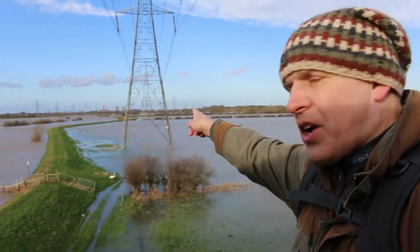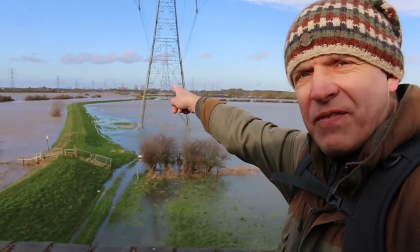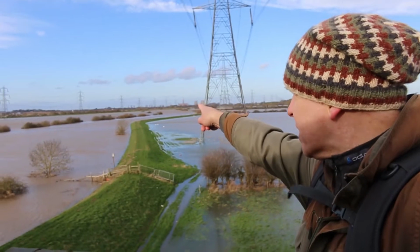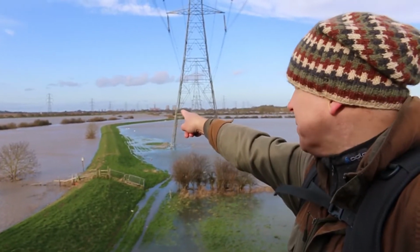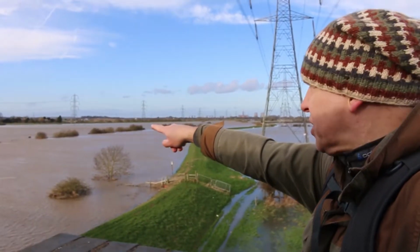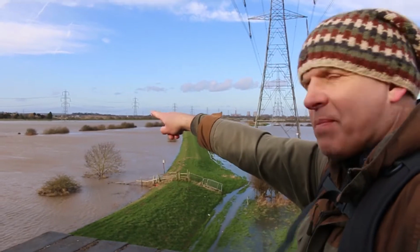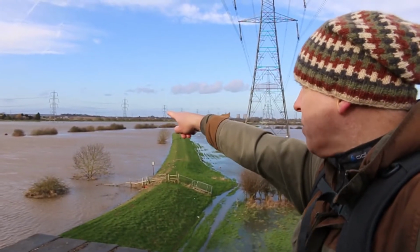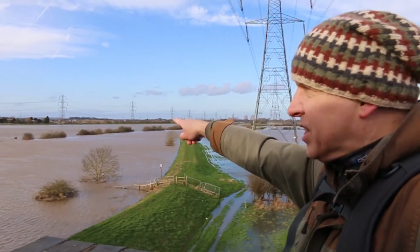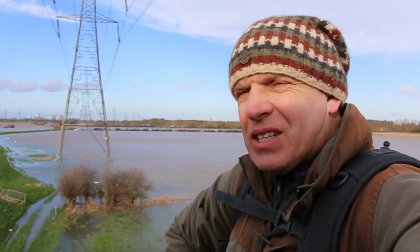In the background, you can see, obviously behind the pylons, I think that's Cottam Power Station, and then further in the distance, I don't even know if you can see, is West Burton, which is down near Gainsborough, and you'll see across there as well towards, I think that's the village of Fledborough. It's just basically water all the way up to the edge of the village. So yeah, quite badly affected really.